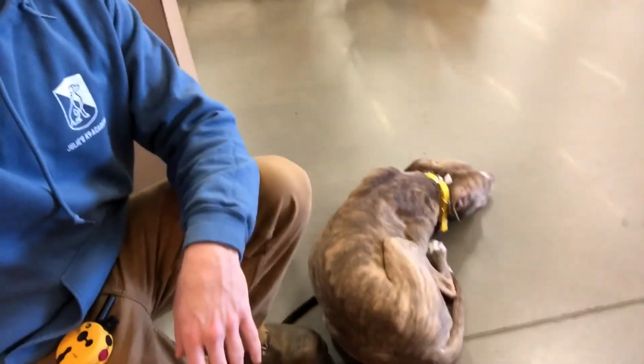So at this point, training's pretty easy because Achilles knows all the commands. So if he is to make a mistake, all I really have to do is tap the e-collar and he goes back into a down, or if we're walking and he's in heel, if he veers off a little bit, he knows if he feels that e-collar sensation to come back to the heel position. So at this point, the outings are really easy, which is good.